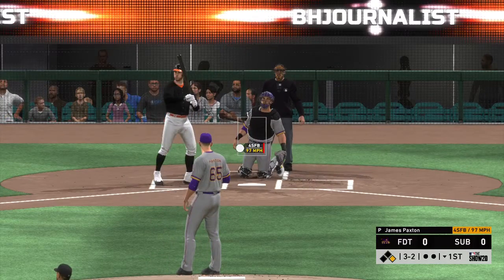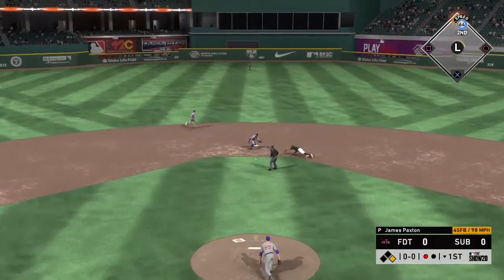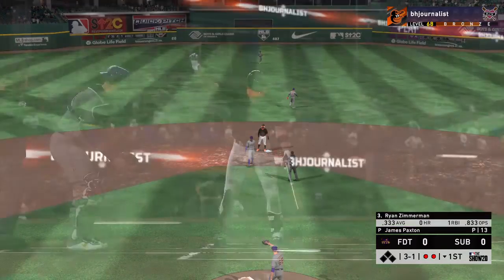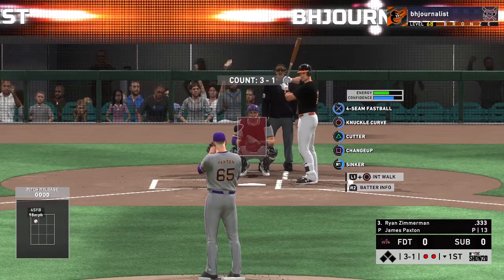Full count still. Bogaerts on at first. Nobody out. Bogaerts takes off. Strike three called. The throw is there, and he's out trying to take second. So bases are empty here with two gone, and that'll bring up the power hitting first baseman Ryan Zimmerman.